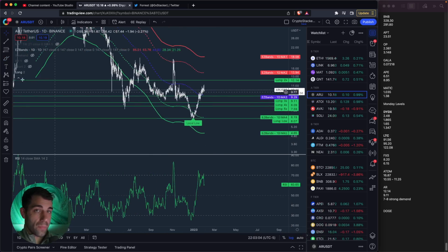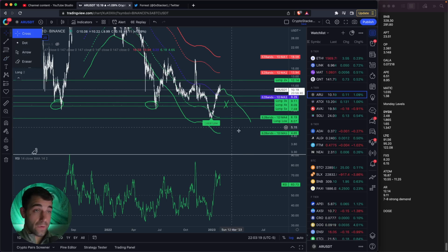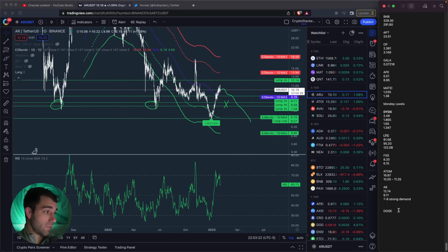Normally, for me personally, I'll probably wait for another opportunity to potentially buy it in the green easy bands. But I think that's a strong structural demand zone, and may not have the opportunity to buy it in that $7 to $8 range for too many more times, if at all.